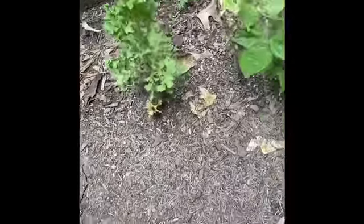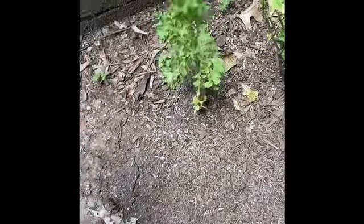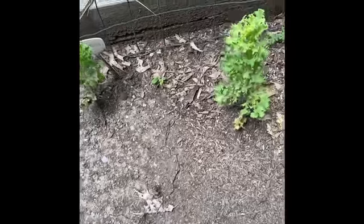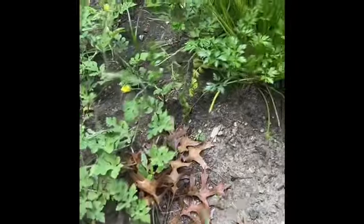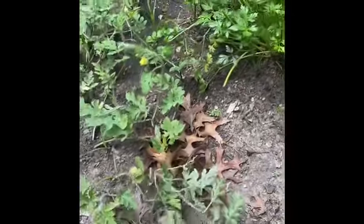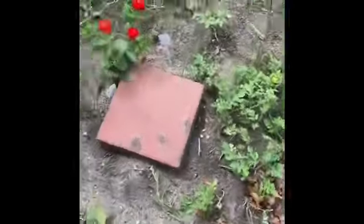And then this is some spinach, supposedly. Doesn't look like spinach to me. They don't really get big enough to put in a salad. And then over here again is some more of the watermelons, and the vines are just kind of all over the place. So I don't know, I'll probably just let everything.